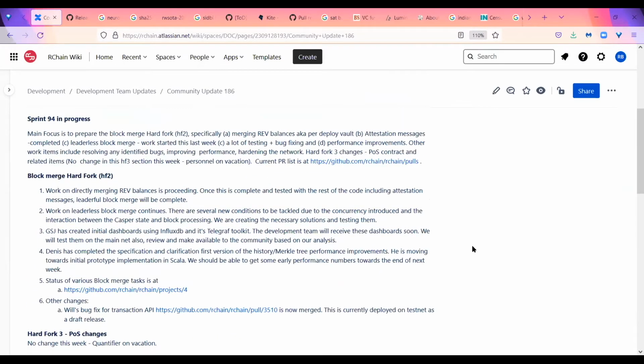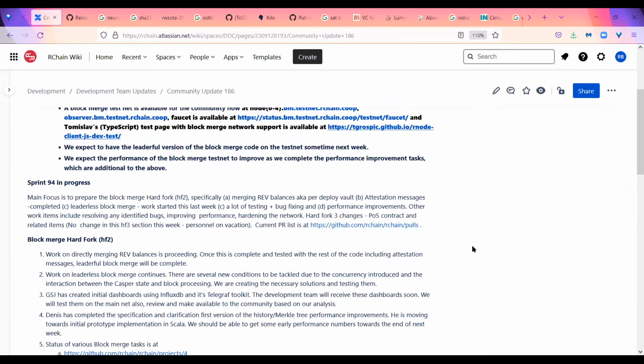I think that's overall the status of the tech update. Does anyone have any questions, comments on any of this?